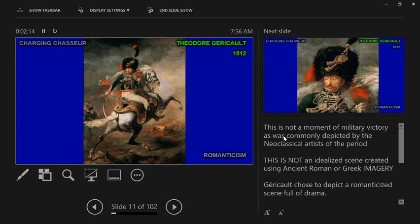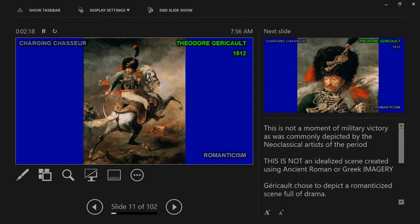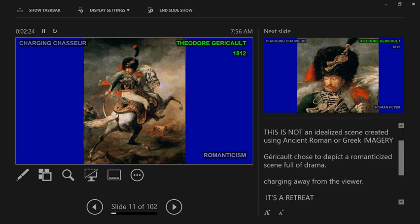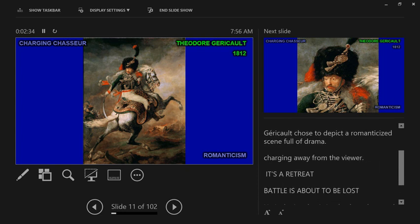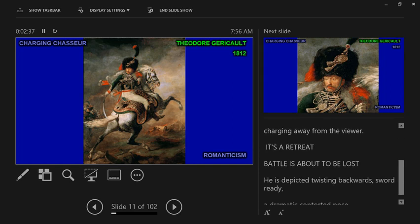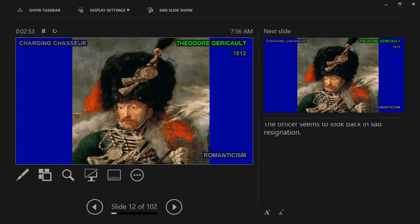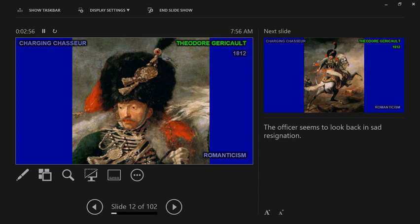All right. So I do want to point out that this is not a moment of military victory as was commonly depicted by the neoclassical artists of the period. This is not an idealized scene created using ancient Roman or Greek imagery. Jericho chose to depict a romanticized scene full of drama. This guy is charging away from the viewer. It's a retreat. The battle is about to be lost. The figure is twisting backwards with the sword ready, in a dramatic, contorted pose, and the officer seems to look back in sad resignation that the battle has been lost.